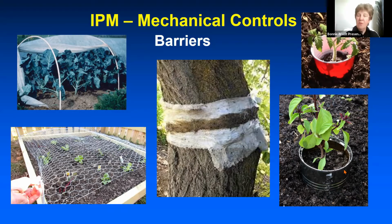Down on the bottom, you have the same thing, but it's actually, as you can see, a can that had the bottom cut out of it and stuck into the ground. And the good thing about having this metal can is that you can paint the outside of it with glue or other sticky substance, and you can coat it with sand, and you will also then prevent slugs and snails from crawling up the sides of the can to get to your plants because they do not like that rough surface.